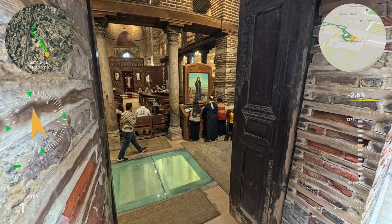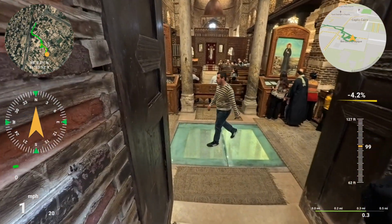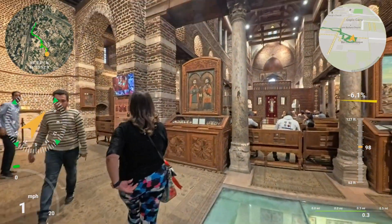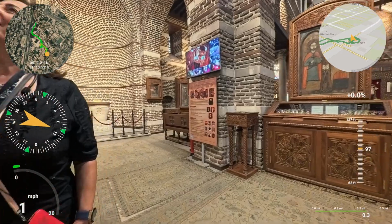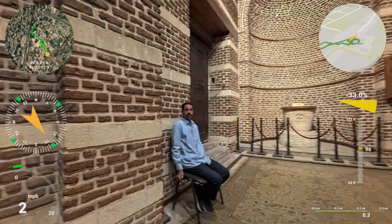So now we are going to the second level down. Let's go. Everybody here, please. Come this way. Watch your step.